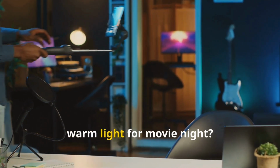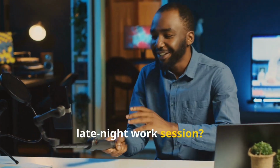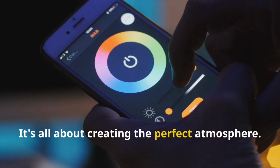Want a cozy, warm light for movie night? Or maybe a bright, energizing light to get you through that late-night work session? You can set the perfect mood for any occasion. Philips Hue's got you covered. It's all about creating the perfect atmosphere.